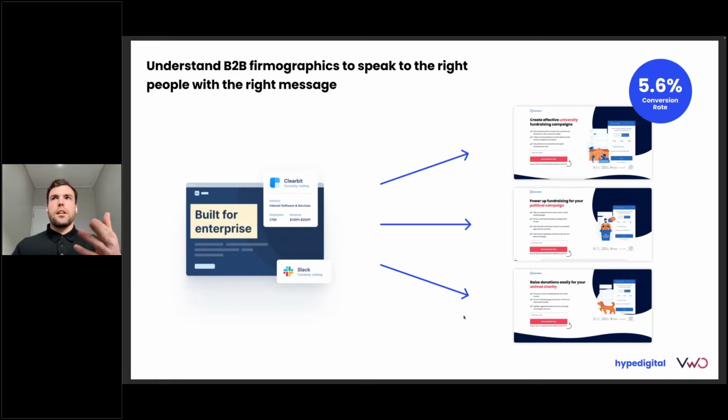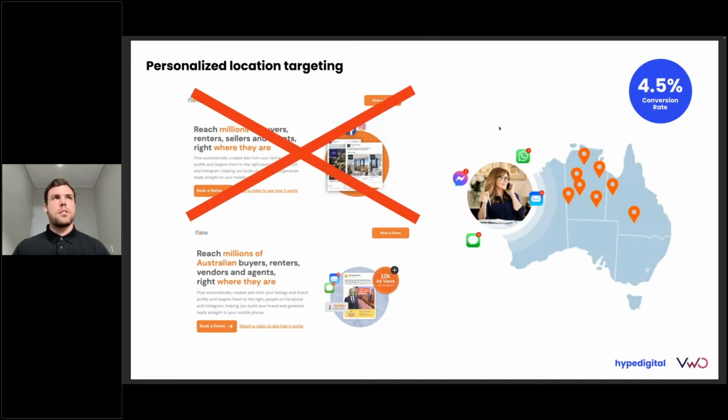So you can see in this particular case, we had a conversion rate of 5.6%, but by implementing Clearbit and understanding these B2B firmographics, being able to speak to the right people at the right time, we were able to more than double that conversion rate. That's proof in the pudding. It just goes to show that connecting with these people, showing them what you need them to see when you need them to see it, is how you take advantage of that ad spend and go back to the clients and say, guys, our reports are looking amazing, and hopefully over time get more budget for the ad campaigns.